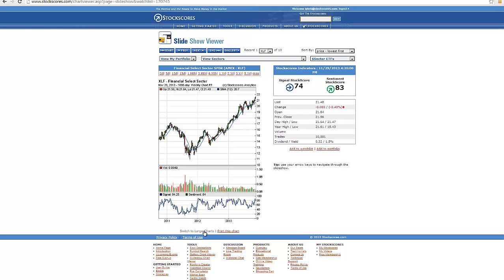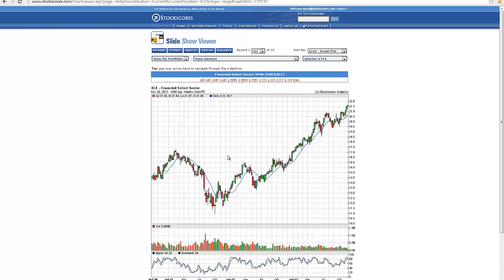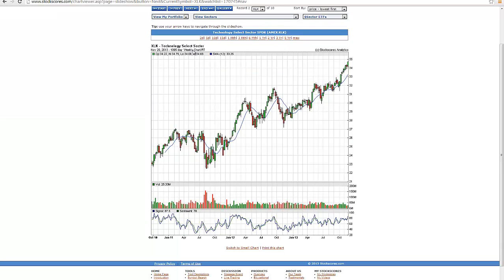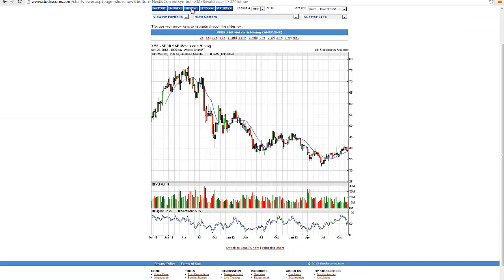Now I've got small charts here, but if I wanted to switch it to large charts, I click on switch to large charts, and now I can see the charts of the individual sectors in my watch list. And this is a handy tool. I like to do this once a week, go through all of the sectors of the market and see where there's strength and where the market may be lagging.